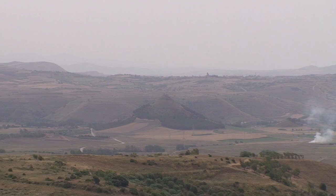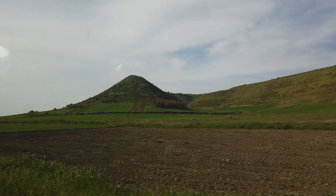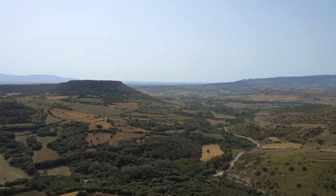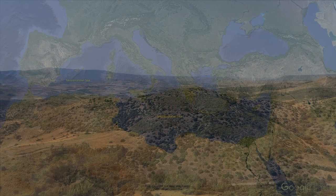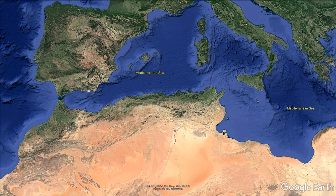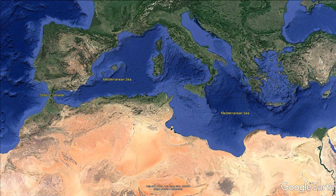Many conical or pyramid-shaped hills can be found in Sardinia. According to some researchers, the island was the famous Atlantis as told by Plato. He recounts how Atlantis was located beyond the Pillars of Hercules, a geographical reference generally identified today with the Strait of Gibraltar. But some prestigious ancient Greek sources, including Aristotle, place the columns in the strait between Sicily and Tunisia, that is, in the Strait of Sicily.